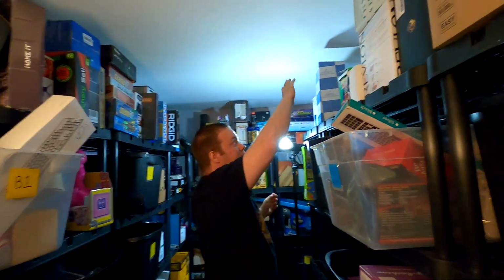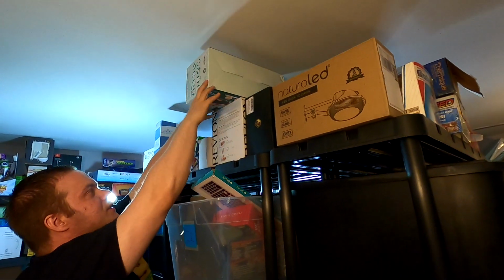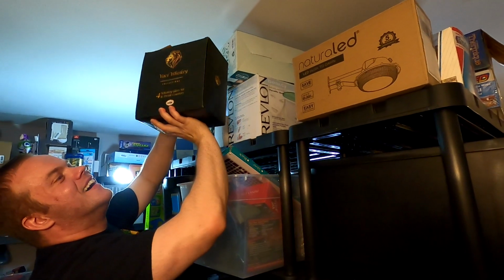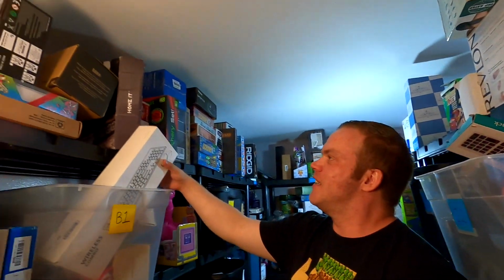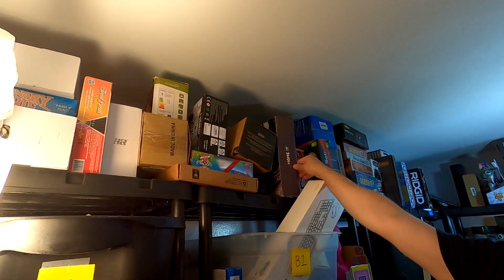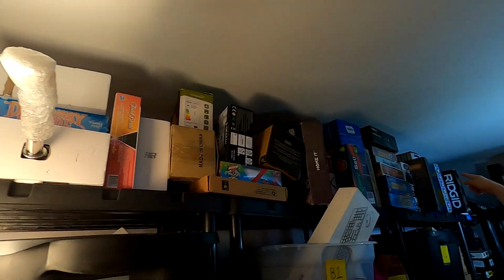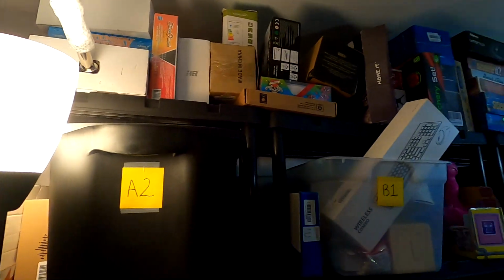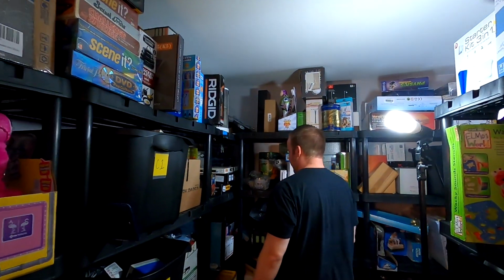As you can see on the top shelves here, a lot of this stuff's too big for bins. So here's a massager. I think this is a power supply. Whiskey glasses. Close enough. A good power supply right there. Yeah, power supply and mistakes. I don't know anything about that though. So yeah, this is all the stuff up here. This is A0. B0. Just kind of giving you an idea of the scope of things.